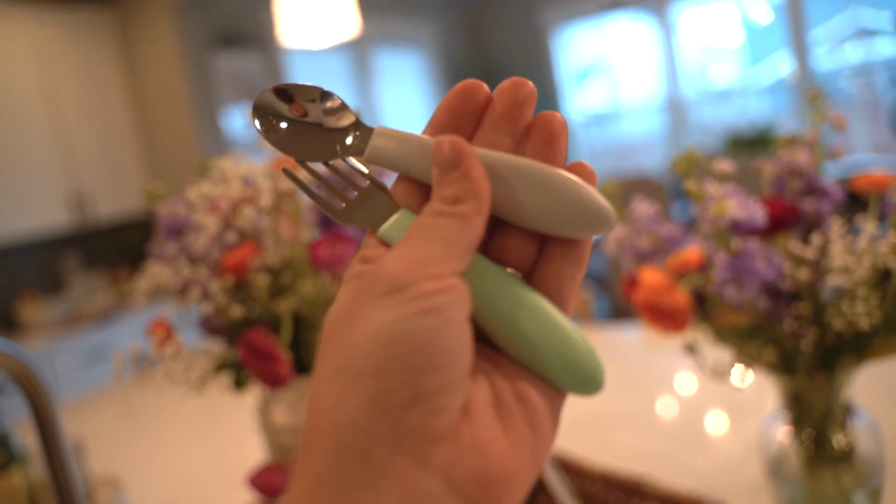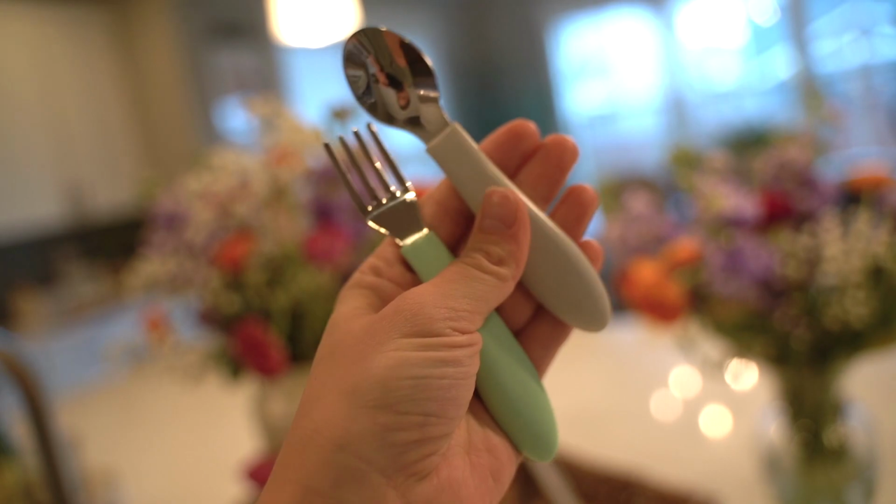And then as far as silverware goes, we just use the little metal ones from Target. It's little plastic and metal toddler spoons and forks. I think it's like $3.99 for a pack. So we have a few of those.